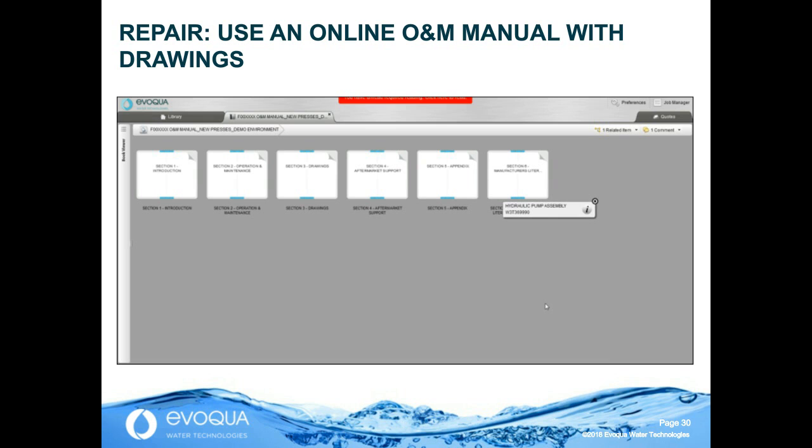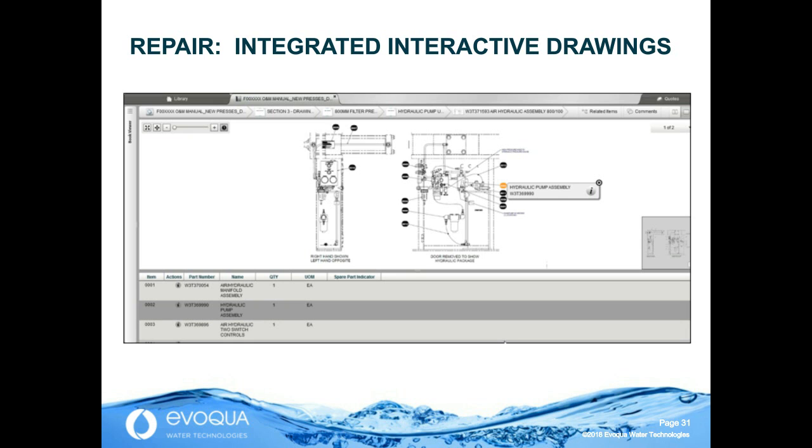So what I'm showing here is actually an online manual. All those small squares, I know they're a little hard to read, but those are sections of the physical manual you may have received. This is the online version of that manual. And you can see one call out to the right where it says hydraulic pump assembly. We're going to click on that, and we're going to get a blown up view of that particular component. And in the bottom, you see a list of some of those part numbers and components that you have.